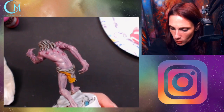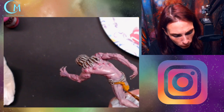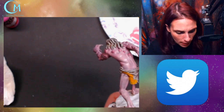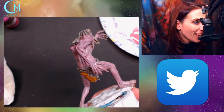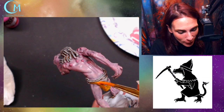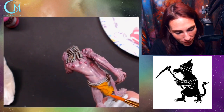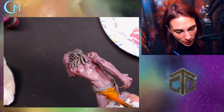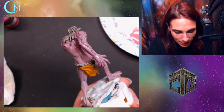Oh, shoot. I got a little orange. I don't want orange. Hold on. There we go. Tuck it back a little bit, and then we should be okay. Hi, Brent. Yes, I'm painting the loincloth. It's going to be leopard print. But because we decided he's kind of like an 80s rocker, we're using this bright orange for it. Which I think is just fabulous.